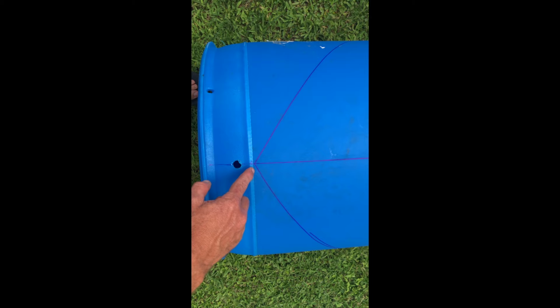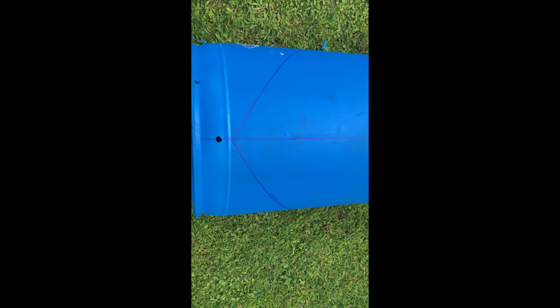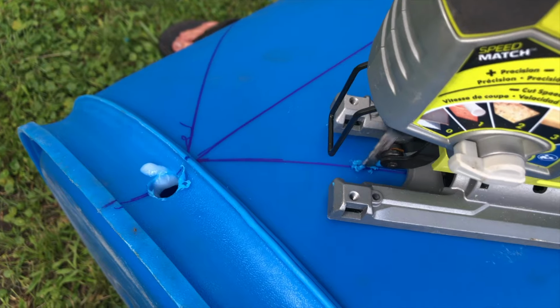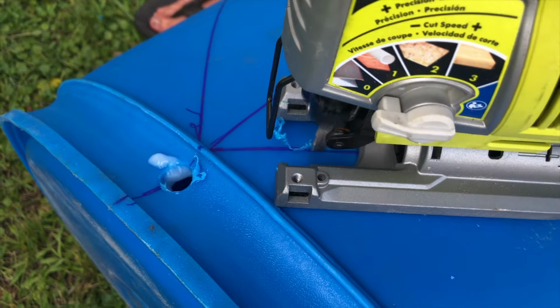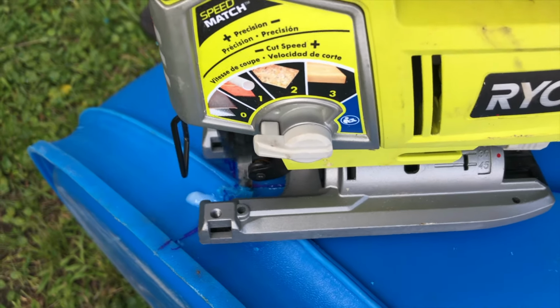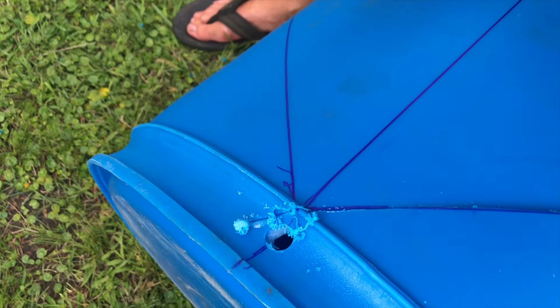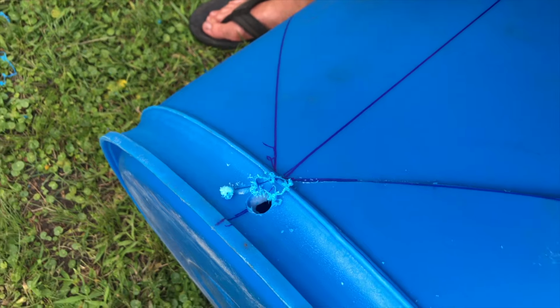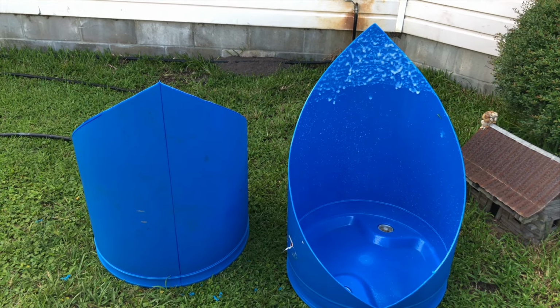And the first time on build number 1, I took a Sawzall and I just chopped it. I'm gonna try to go a little slower, make it a little bit smoother this time. Jigsaw. It smells like shampoo in there. Diverter step 1 is done.